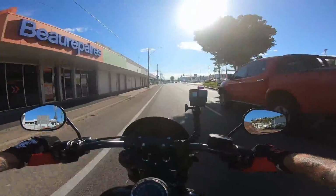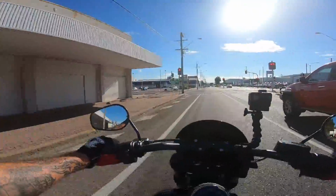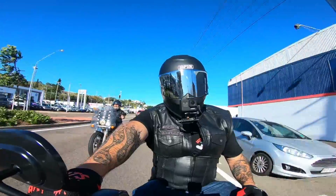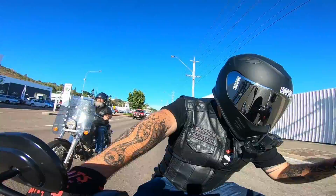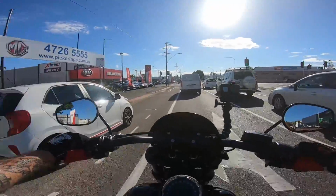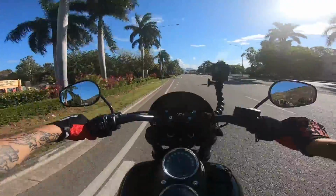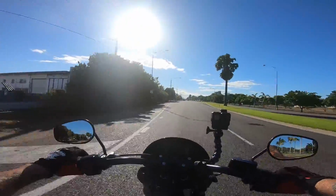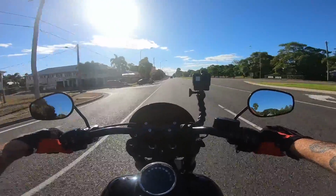The fairing is only there for looks. If you wanted it to actually do anything, I think you'd have to put a bigger screen on there. The brakes, on the other hand, are amazing. The stopping power is ridiculous. So I'm pretty sure this is twin rotor. Yeah, it is on the front. So yeah, that explains that. So the brakes are awesome. You don't need to worry about that. I can't do wheelies, so am I kidding?